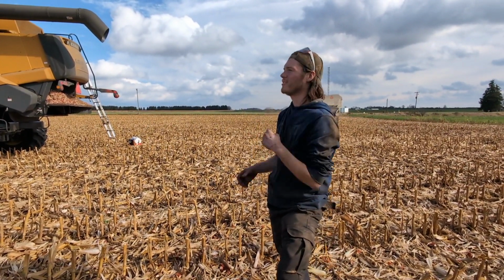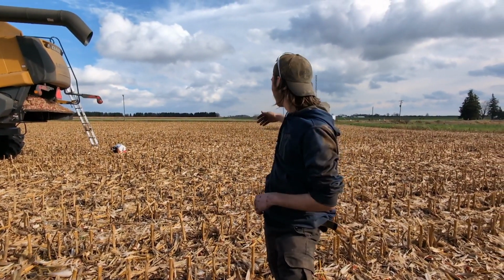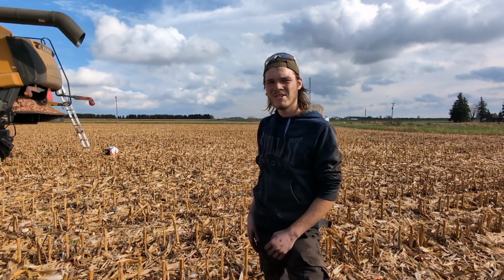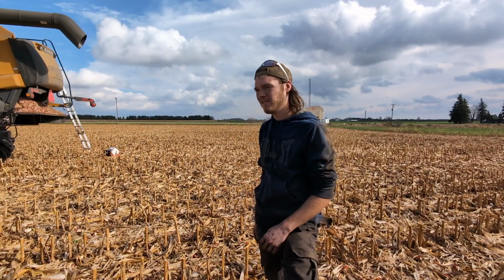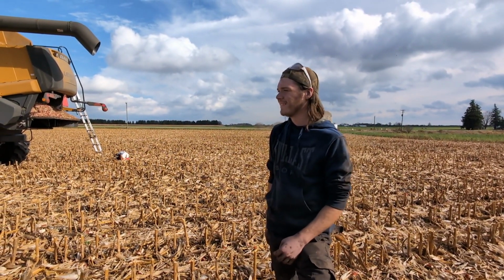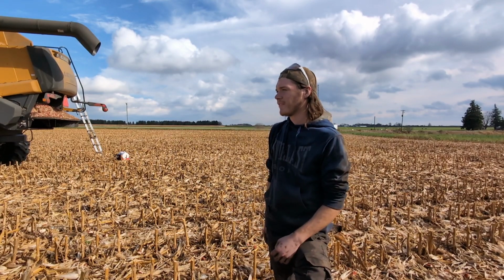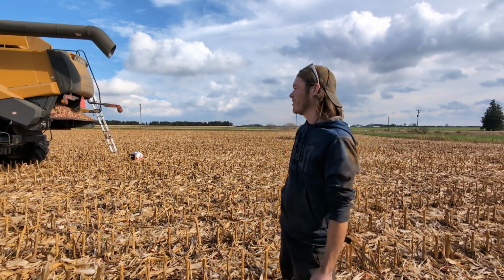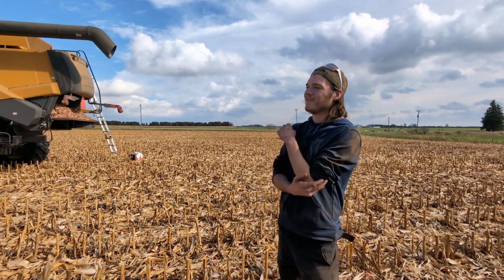All that does is it gives us an overflow and moves the grain to the trucks faster than stopping the combine. Okay, so how many people do you need to take off the corn? You can do it with one, but to do it efficiently, 4 to 5.